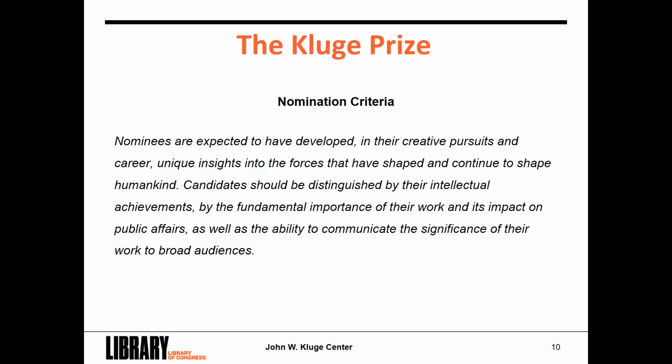Another aspect to the Kluge Center that I think denotes the prestige of the center is the Kluge Prize, and it shows you more about the purpose of what the center is designed to do. So we do recognize a leading scholar who has developed, as this slide shows, unique insights into the forces that have shaped and continue to shape humankind. So that's across multiple disciplines. It certainly includes political science and history and social sciences, but it's really a way to mark the importance of the kinds of research that we focus on.